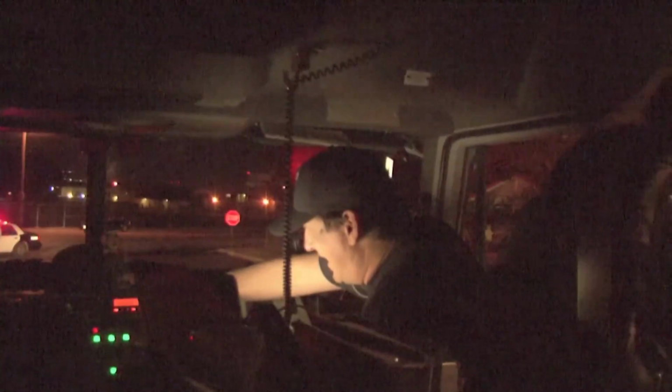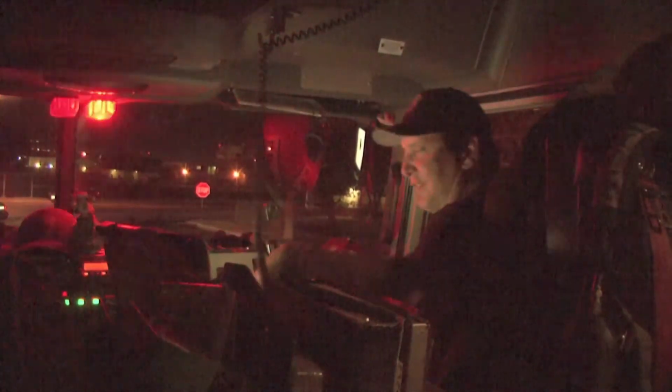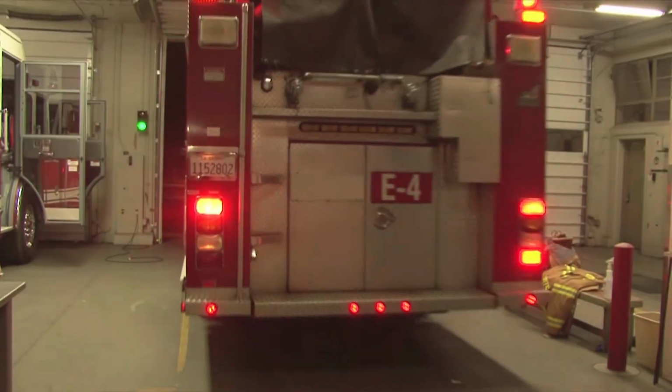Engine 4 is released, and one of the last engines to leave the scene. That's truck 4. That's gotta be. Engine 4 returns to the station and are ready to fight the next one, because there is always the next one in Fresno.